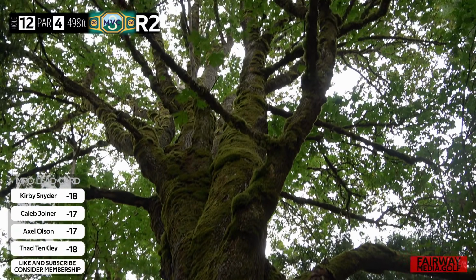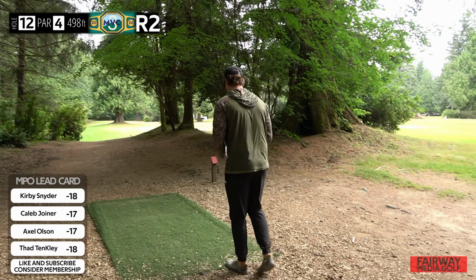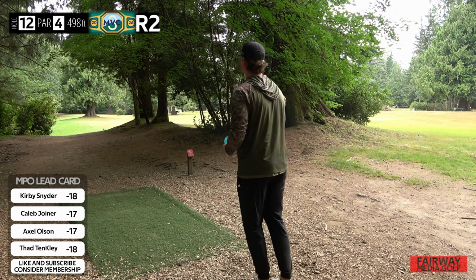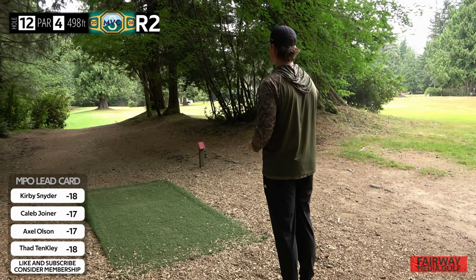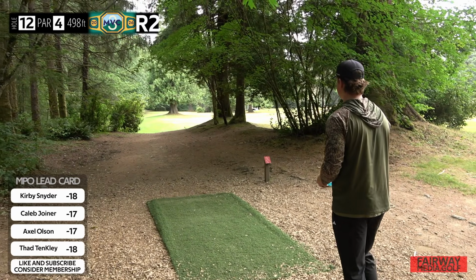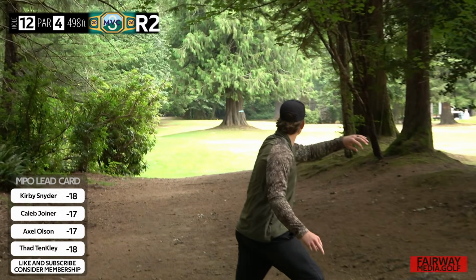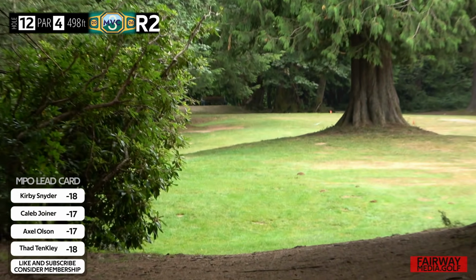All right, here we go. Nice tree action there. Yeah, that's such a gorgeous tree. Hole 12 is a par 4 with an added OB zone on the right. It's 498 to the basket. It looks like that's trying to get to the opening, which is definitely safe.